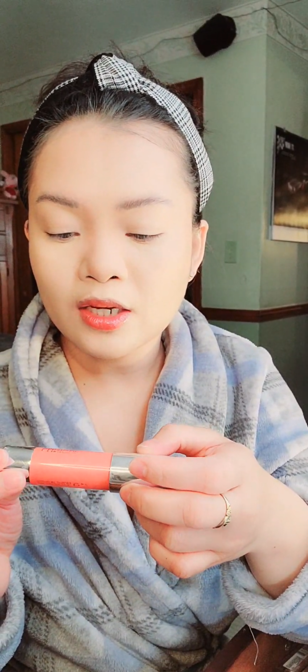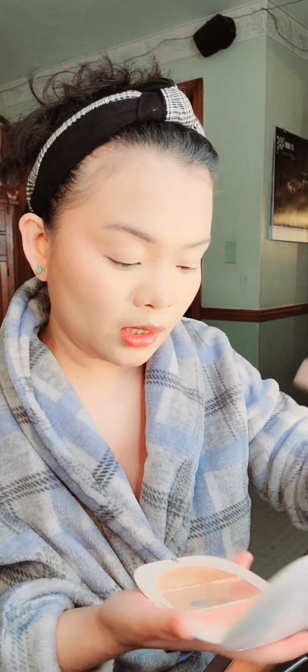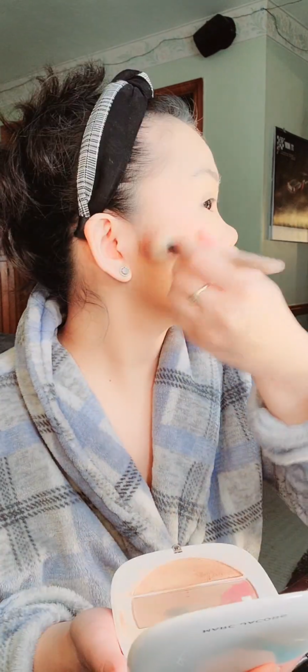I don't think I need to put a concealer. I don't have anything to conceal. We're gonna use this Clinique Chubby Stick Cheek Color Balm. Now on top of that, we're gonna put Marc Jacobs blush on. And a little touch of Marc Jacobs contour.